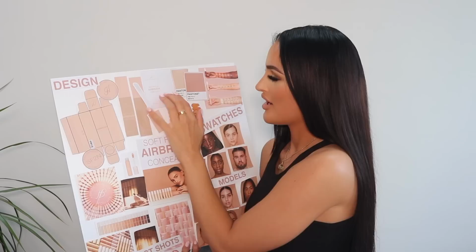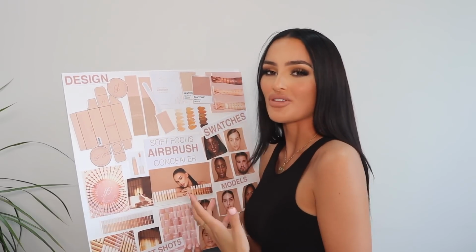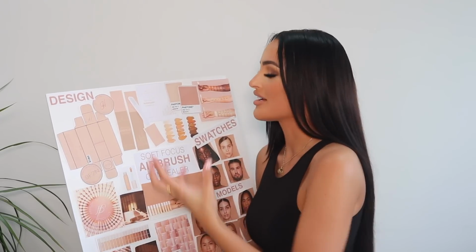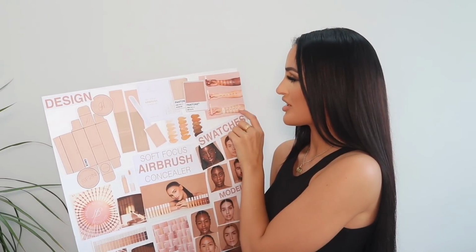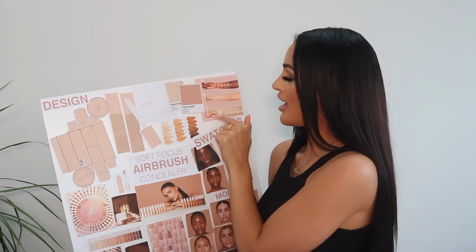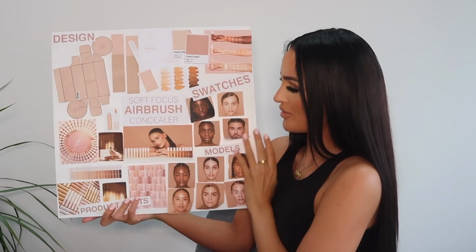And then we have over here the Pantone shades that we decided for the packaging just to keep it in unison with the Soft Focus Loose Powder. So it just becomes more of a collection of products. We have the swatches over here, which we did on the shoots. This is on each skin tone. We've got fair, medium, and deep skin tone. And then here are the models that we had for the shoot.